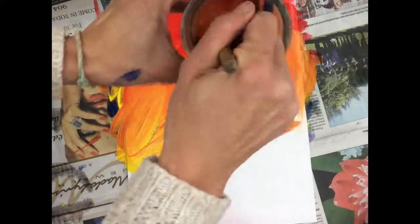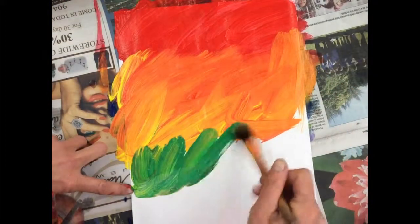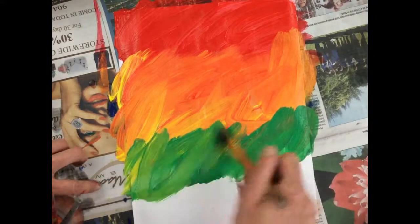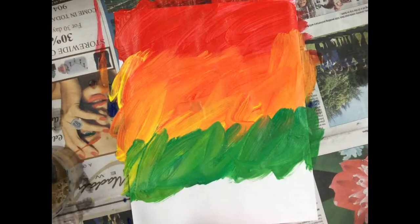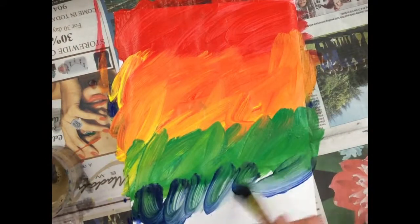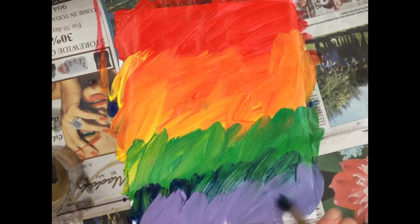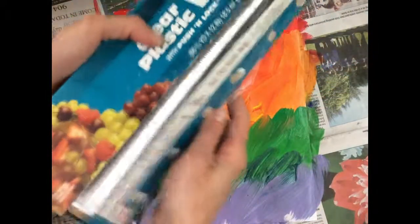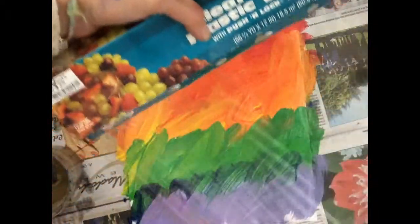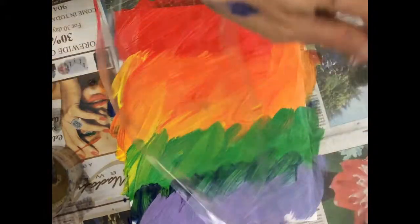I'm going to wash out my paintbrush, and then I'm going to use green. If you don't wash out your paintbrush, all the colors could turn brown. Okay, so now while the paint is still wet, I'm going to get my plastic wrap, and I want to tear off a piece as big as my paper and straighten it out.